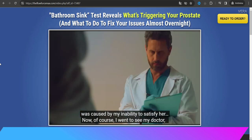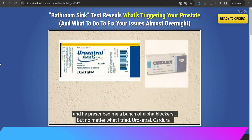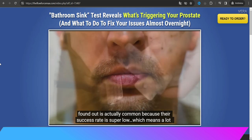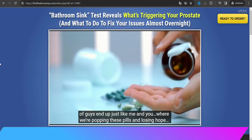Now, of course, I went to see my doctor and he prescribed me a bunch of alpha blockers, but no matter what I tried, Eroxidol, Cardora, Flomax, Proscar, Avodar, you name it, the drugs didn't seem to help, which I found out is actually common because their success rate is super low, which means a lot of guys end up just like me and you, where we're popping these pills and losing hope.